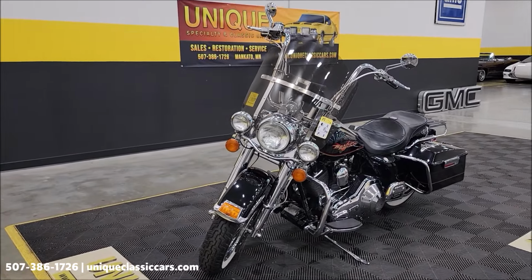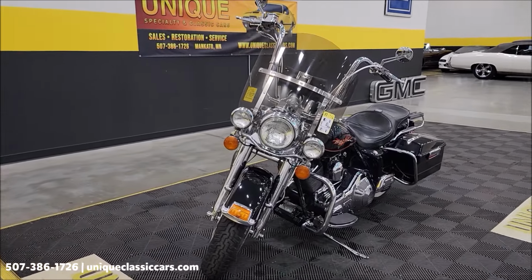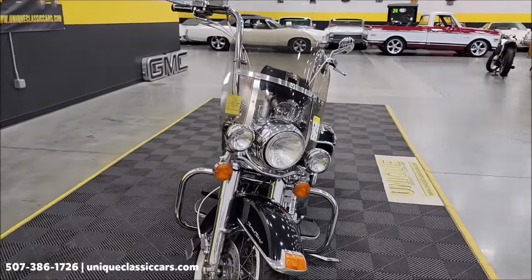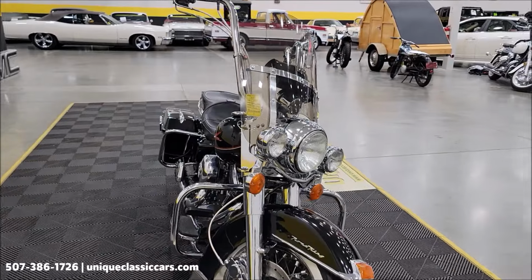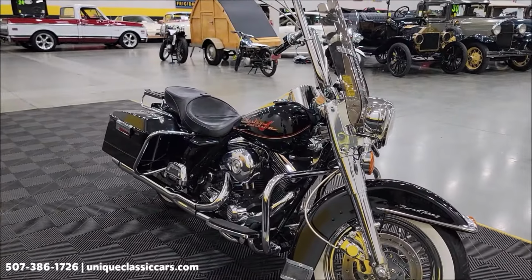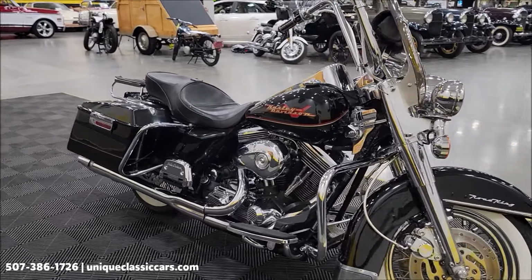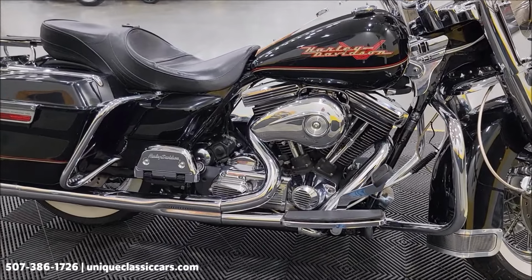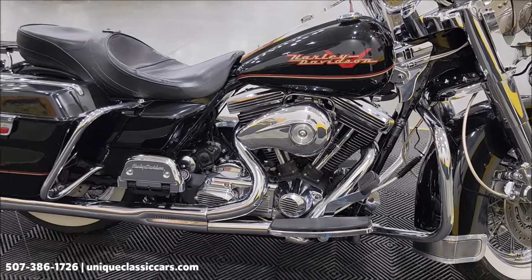Clean Carfax. No accidents indicated. A little over 37,000 miles is all in this one. As you can see, windscreen. 80 cubic inch Evo engine. Of course, 5-speed manual transmission. Pretty stock with a few exceptions.